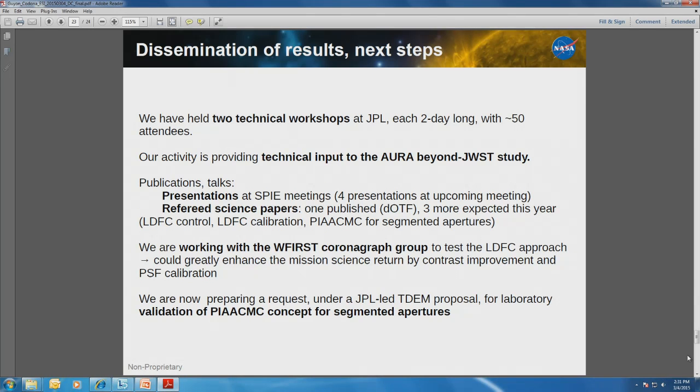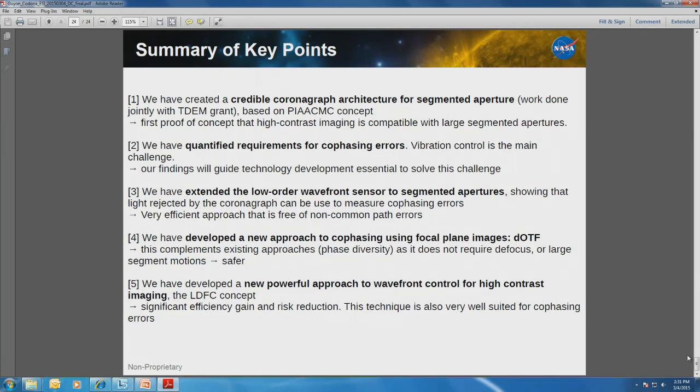This is dissemination of results, and a summary of the key points. The amazing thing is that we can now quite clearly state that segmented architectures are not the kiss of death for coronagraphs, which is an important point. The architecture of PIAACMC may not be the only approach, but it's certainly a very promising one.